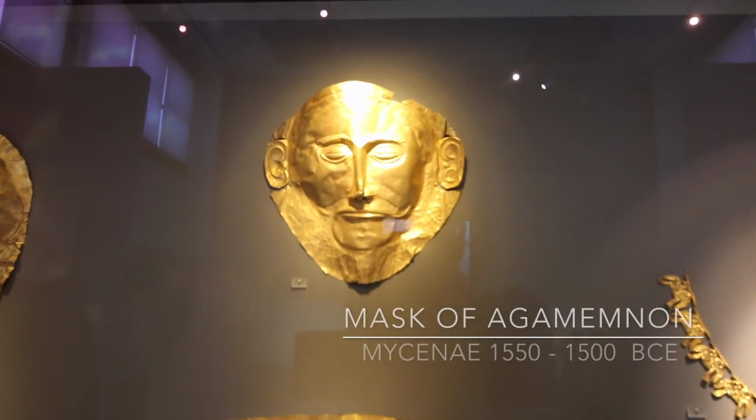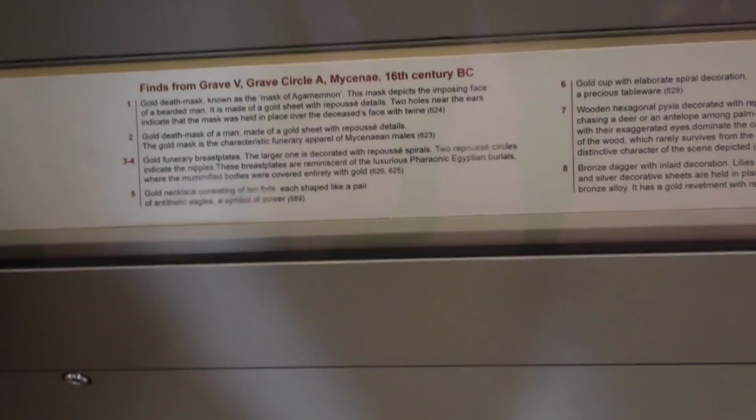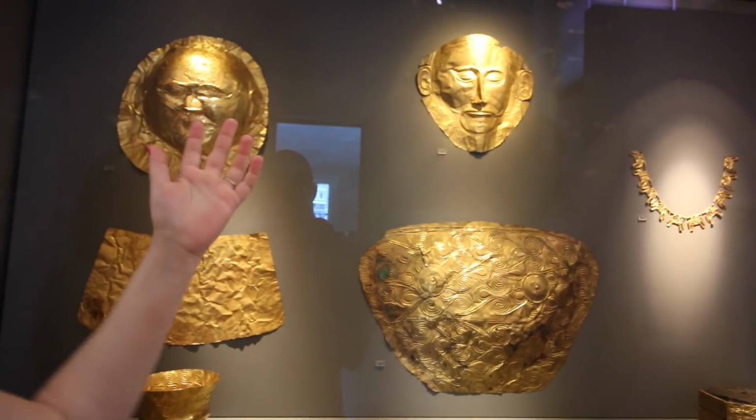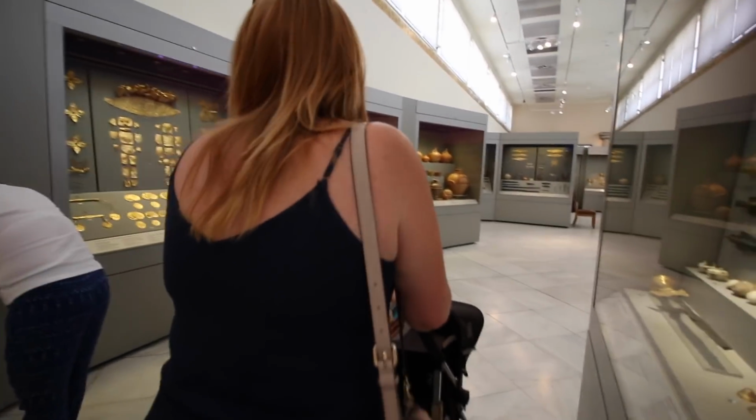It was discovered in Mycenae, and it was discovered underground. In a burial, they assume it was a death mask. You can see the features of the actual person, and most people don't know how significant that is. It's one of the most significant. It just says finds from grave, like whoop-de-doo, some finds from any grave.